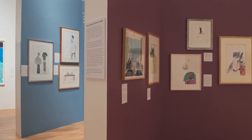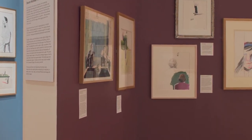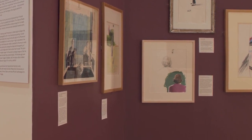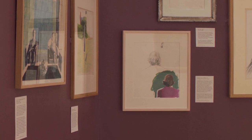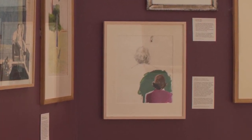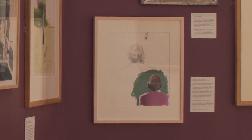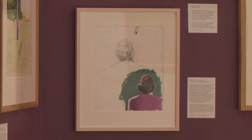Also in the drawings section of the exhibition is this preparatory work entitled Study for Sur la Terrasse, 1971. The finished work was sold at Christie's, New York last year, and it features Peter Schlesinger. This drawing was created during a stay at the Hotel de la Mamounia, Marrakesh, when Peter walked out onto the balcony of the hotel room overlooking lush vegetation. Hockney immediately recognized an opportunity to make a large painting.